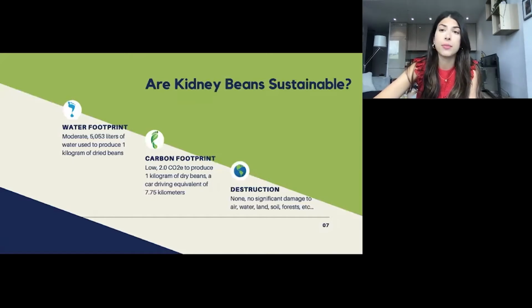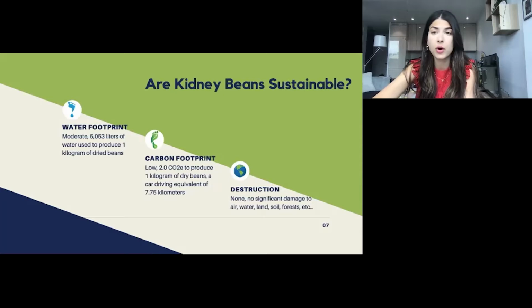Are kidney beans sustainable? When we look at the sustainability, we want to look at water footprint, carbon footprint, and destruction. When it comes to the water footprint, it's moderate. It takes about 5,053 liters of water to produce 1 kilogram of dried beans. Now for the carbon footprint, it's low. To produce 1 kilogram of dried kidney beans, it's 2 CO2e. CO2e accounts for carbon dioxide and all the other gases. And that's pretty much a car driving equivalent of 7.75 kilometers. And then finally, for destruction, there's actually none. There's no significant damage to air, water, land, soil, or forests. So kidney beans are very sustainable.